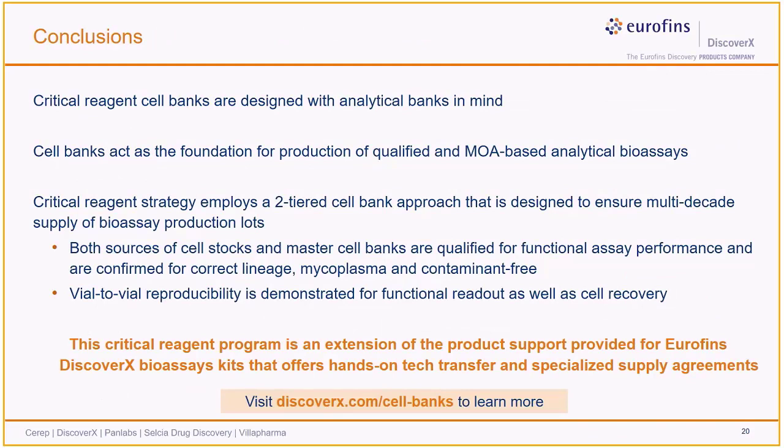I want to thank you for taking the time to review our critical reagent program. This has been designed to act as a foundation for qualified and MOA-based bioassays. Key to the strategy is a two-tiered bank approach that ensures multi-decade supply of bioassay production. The quality of the banks are verified using a combination of functional performance, independent expression profile, stability testing, and purity confirmation. The result is a robust platform for manufacture of high-quality bioassay kits that provide MOA reflective results with excellent reproducibility and precision. This program is a further extension of our product support for our bioassay kits in conjunction with hands-on tech transfer and specialized supply agreements.